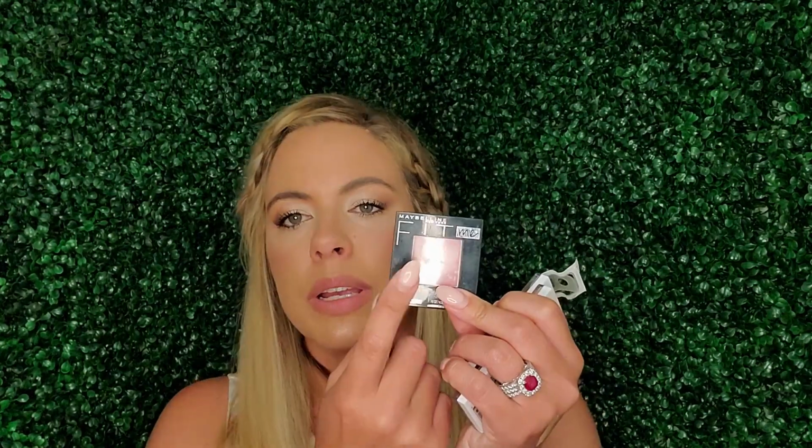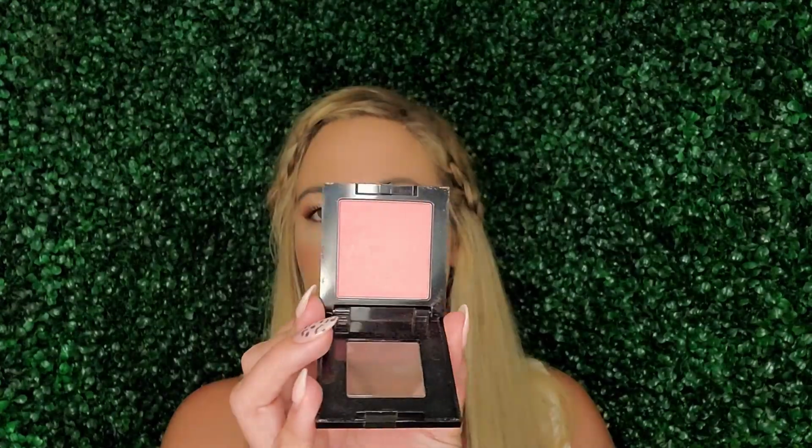For blushes today, I do love the e.l.f. blushes. I used them in my last video, but I also wanted to recommend this Maybelline Fit Me one. That is the color of this one. It is called Rose. It's a very subtle pink. It has just a little bit of a glow in it. It is a beautiful summer color. And I like this formula as well.